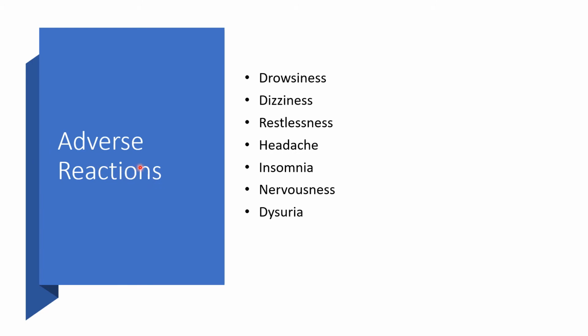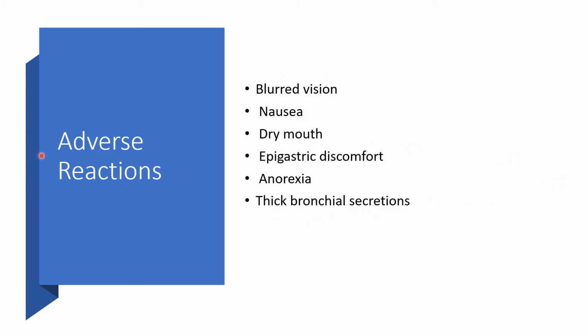Adverse reactions. Remember, I said just a while ago that we don't have full info on the possible side effects, but that is not to say that we have none. So I'm presenting right now what we have as up to now on the possible side effects: drowsiness, dizziness, restlessness, headache, insomnia, nervousness, dysuria. Other side effects will include blurred vision, nausea, dry mouth. Remember I said it has anticholinergic effect or activity also. So blurred vision, dry mouth won't be a surprise, right? Epigastric discomfort, anorexia, thick bronchial secretion.